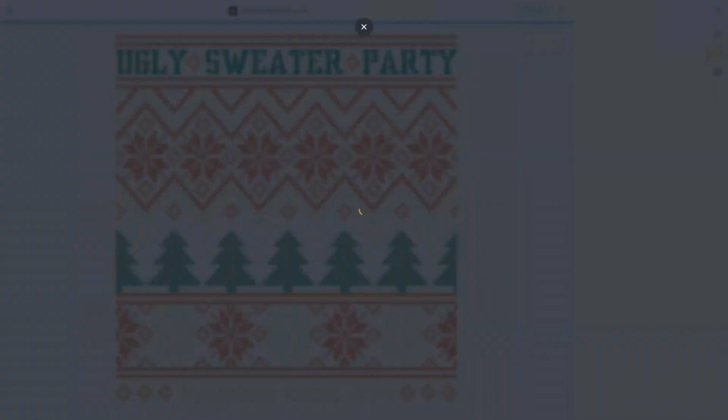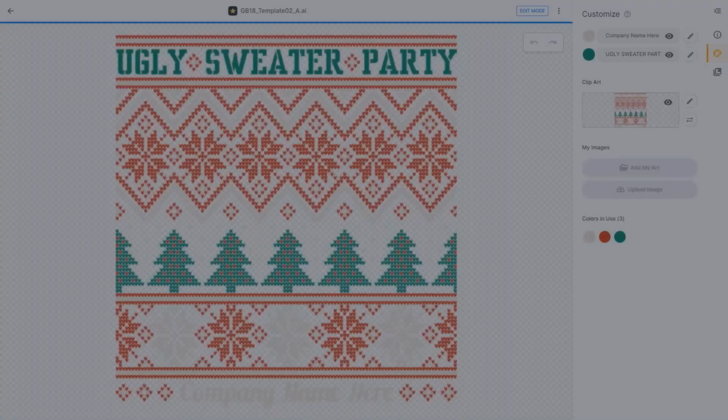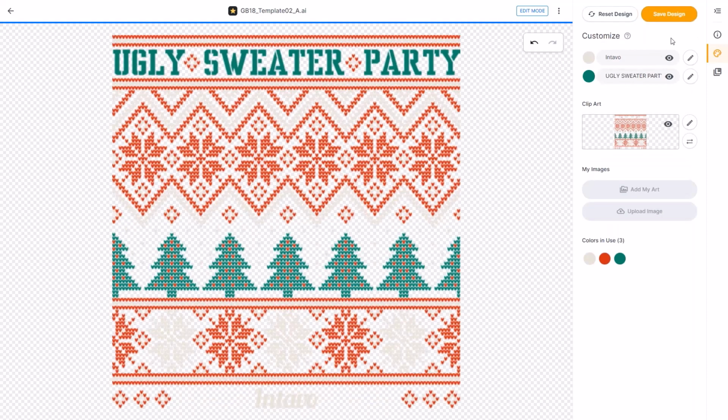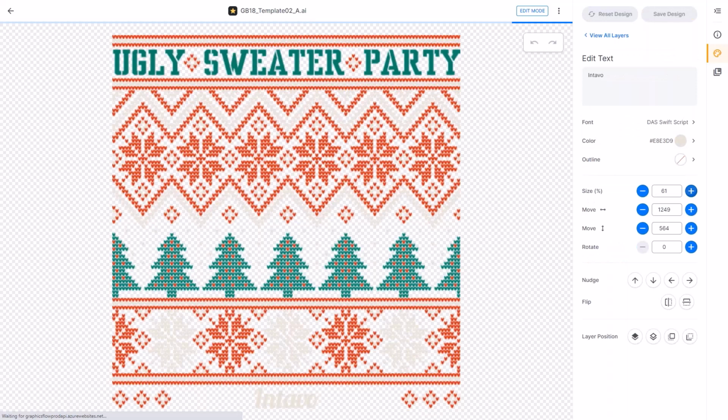I don't have to have Illustrator. I don't have to have Corel. This is just a vector design. And I'll leave ugly Christmas sweater party there, but I'm going to put the name of the company right here. So I'll put Inktovo right there, hit enter. And maybe we want to make that a little bit bigger. So I'll just go over here and click on edit. And I'll increase the size of that a little bit.